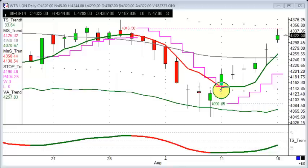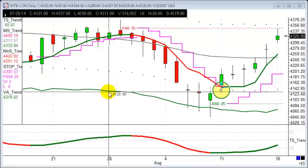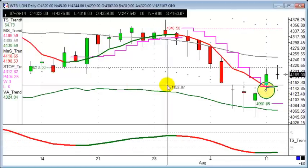So FTSE 100 stocks, we've got a great way of trading those, really great strategy to use. And actually this year running about an 83% success rate. And what are we looking for? Simple sniper trade with the longer term trend in its favor. So without going into too much detail, here's a great opportunity here.